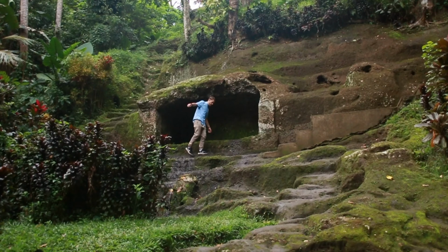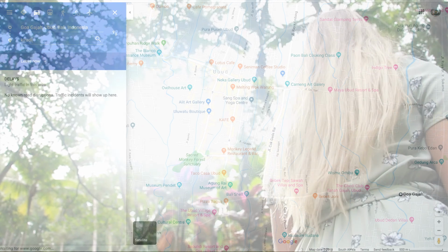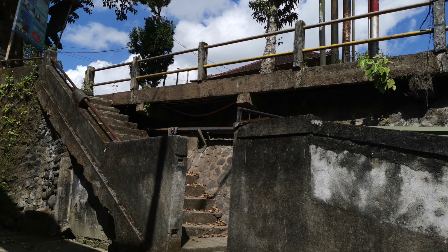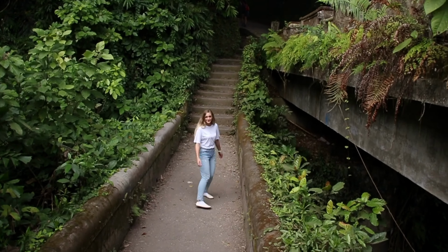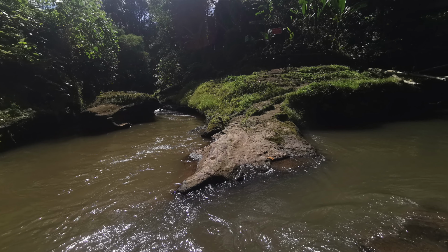Remember the parking spot we guided you to yesterday? Let's head back there to begin step 25. It'll take you 11 minutes to make the 6-kilometer journey towards Karadi Spa. Once you have parked, walk towards the main road, find the staircase and take it down. Why? Because you are about to see one of the most important yet least known spots in Ubud. You will exit to the site of 2 rivers merging into one.